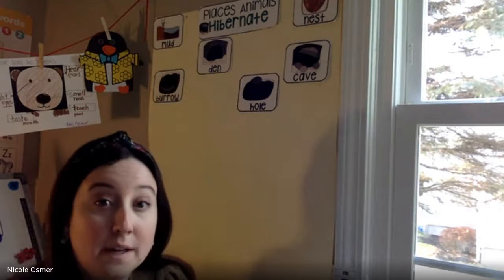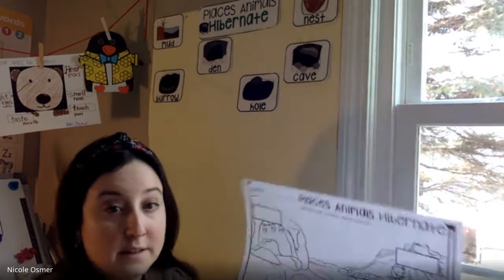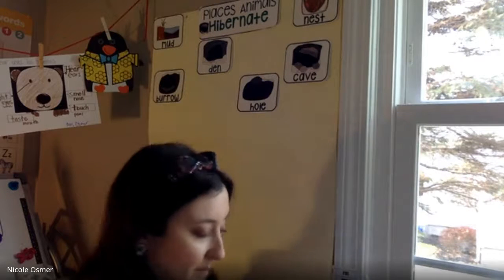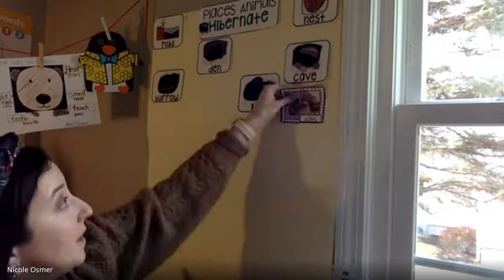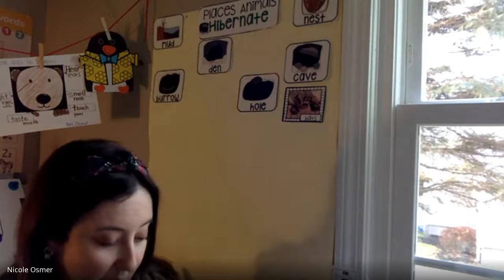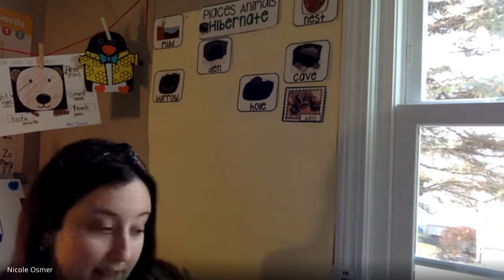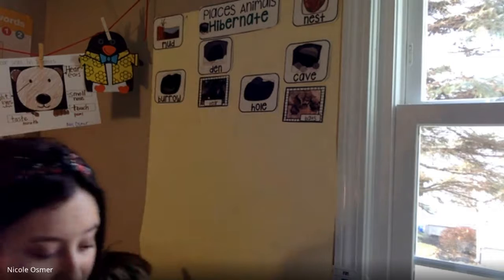And who in your picture here is hibernating in the cave? You can see the picture of the bats hanging. Here's my picture. They're upside down. I'm going to put them right under the cave. That's the word cave. The bear is hibernating in what? Do we remember what that's called? The den. Yes, the bears hibernate in a den. So I'm going to match that one up.